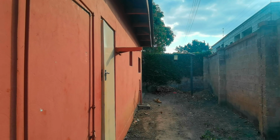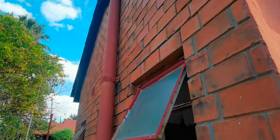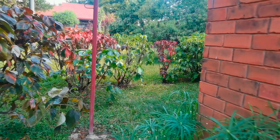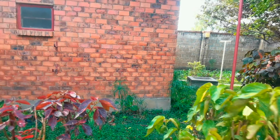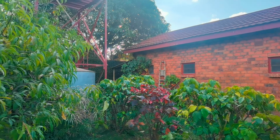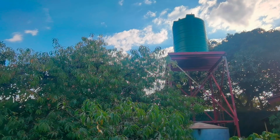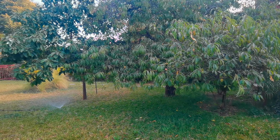So, ladies and gentlemen, this is also how the servant's quarter here looks like, with a geyser. Take a look. It's also made of engineering bricks. These are old houses. So this property is going for $440,000. And of course, in the Olympia Park residential area, premium housing residential area.